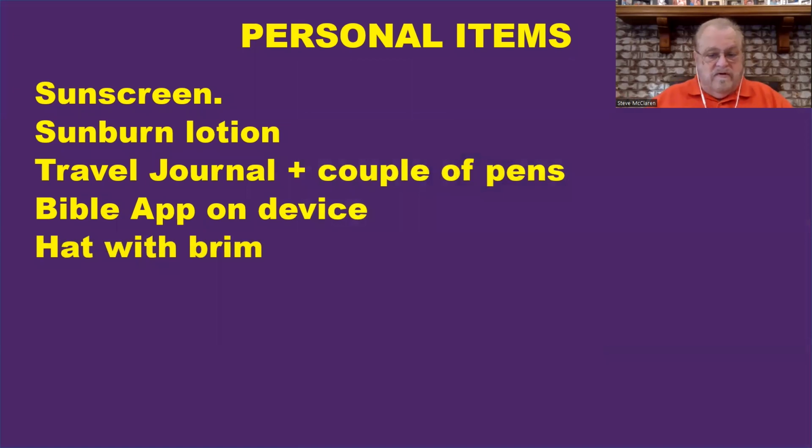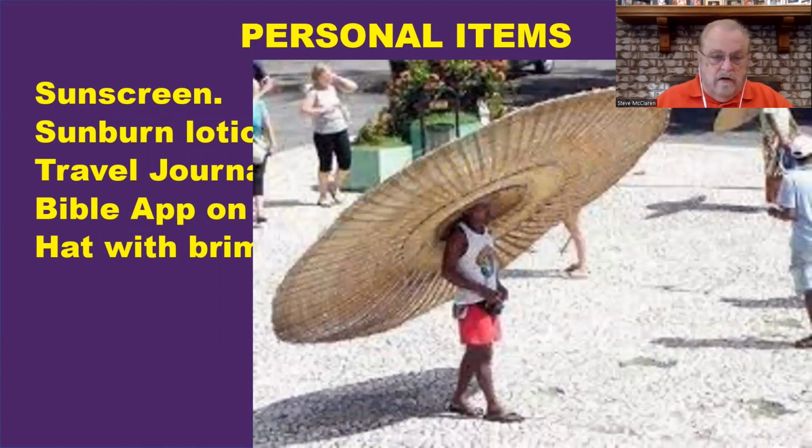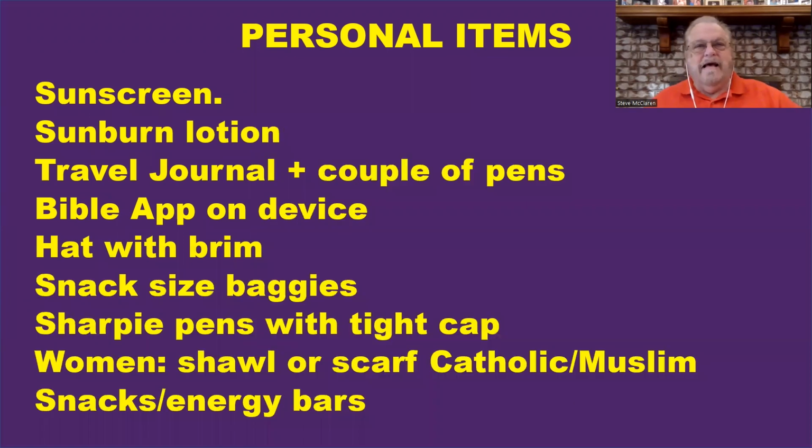Hat with a brim. We've already said you need some kind of a travel hat. I would make sure that the brim is big enough, but not too big. You want to be able to get on and off the bus, don't you? But get some kind of a hat with a brim on it. Snack size baggies. Take a box of snack size baggies. You are going to find things every place you stop and go, oh, what a cool souvenir. I could pick up a rock here, or I could pick up something from this spot. But when you get home, how can you keep all those separate?